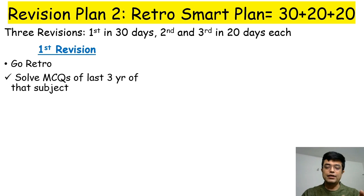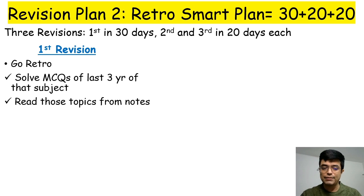You will not directly open notes. You will first solve MCQs of the last 3 years of that subject. Then you will read those topics from the notes which have been asked in the last 3 years of that subject. For example, you are going to solve pediatrics, my subject. First of all, you have done MBBS, you know the basics of pediatrics. You're not blankly sitting, right? And it is a revision. It is not a theory-based thing.